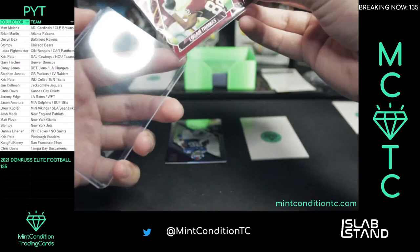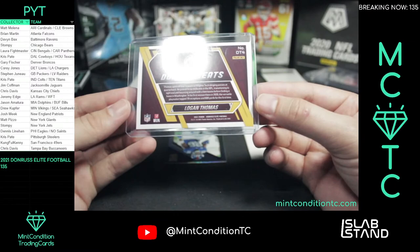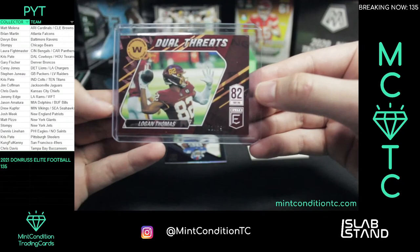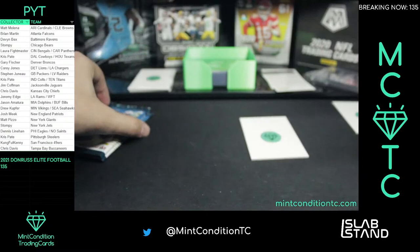This is kind of a funny card, I guess. 2/99. Thomas spent all four seasons at Virginia Tech slinging passes at quarterback. Okay, so he was truly a quarterback in college, Logan Thomas, and now he plays tight end for the Washington football team. So, okay, I get it. The dual threats to 99 to the Washington football team. Saquon, and then Larry Fitz. Two packs to go.